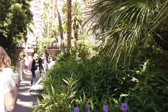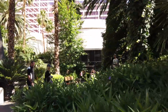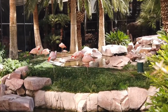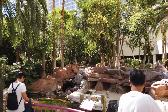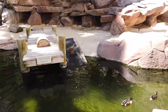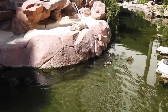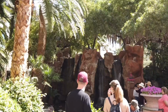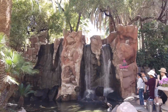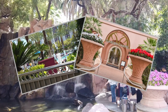This lush tropical paradise is a wildlife habitat for their beloved namesake, pink flamingos, as well as other birds like teal ducks. There are also koi fish and turtles, and believe it or not, they even had penguins here at one time, but they have since been moved. It has a Miami South Beach vibe to it out here, and you will find lots of green space, including the pool and a wedding chapel as well.